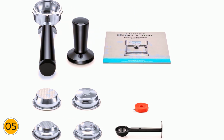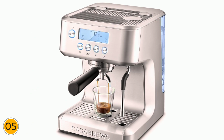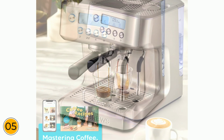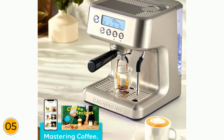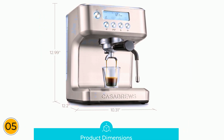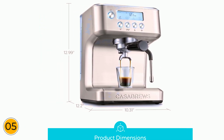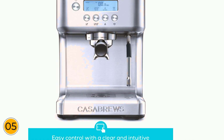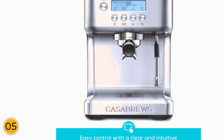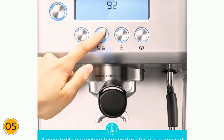Plus, it has a 4.5-star rating from 837 reviews, showing that users are satisfied. Here's why this matters. If you want flexibility in your brewing options without a hefty price tag, this machine delivers. However, some users mentioned that the learning curve for achieving perfect espresso can be steep. But if you're willing to experiment a little, you'll likely find that it's worth it for the quality you get.